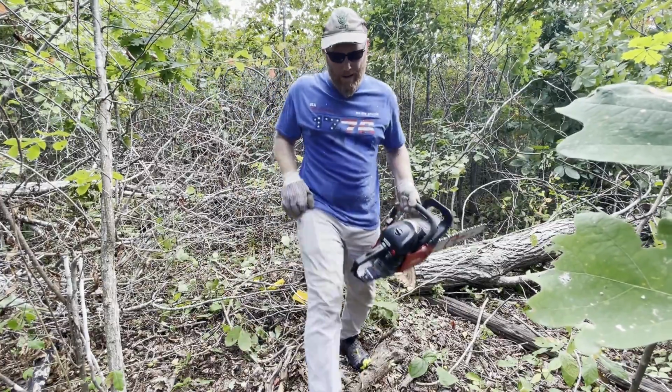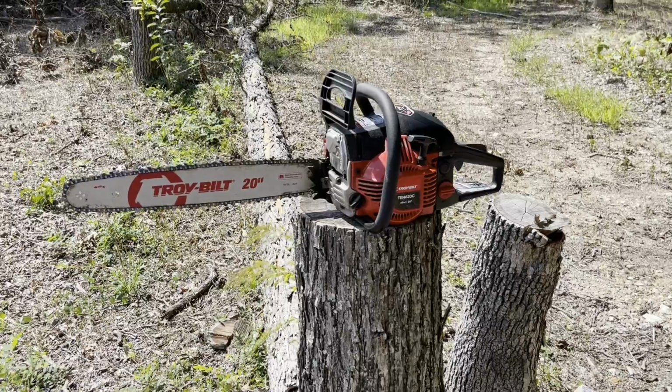That's how we do it. Woo! The old trusty Troy-Bilt got some work done. Check this out.